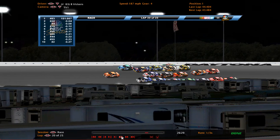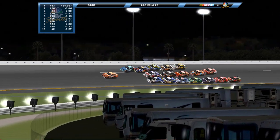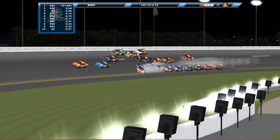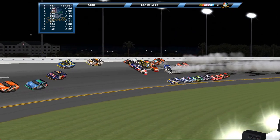Oh, Brian Vickers tried to force the issue. Thought about making it 4 wide. The 96 slid up the racetrack a little bit. 83 wanted to take advantage, got into the back of him, sent him down the racetrack. Round goes David Reagan. Oh, man. And Dale Jarrett got a piece of it.